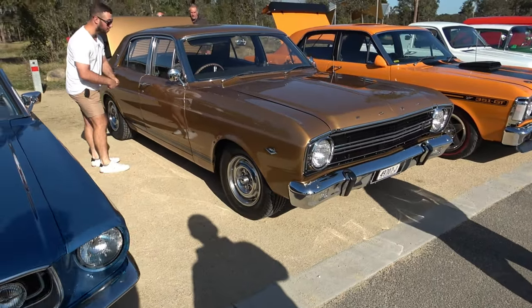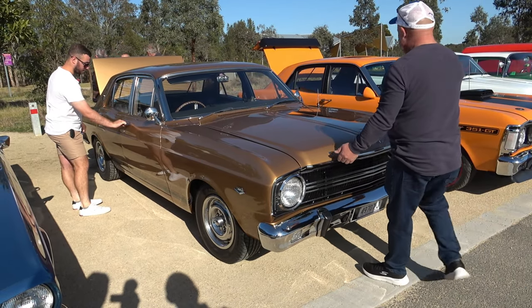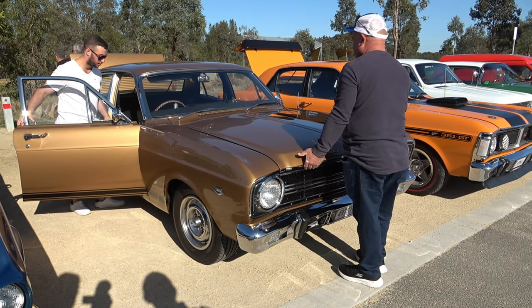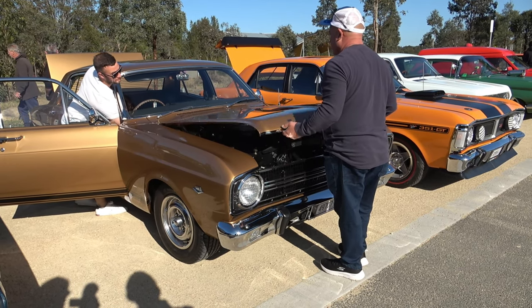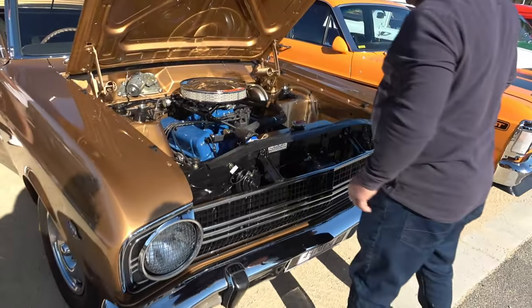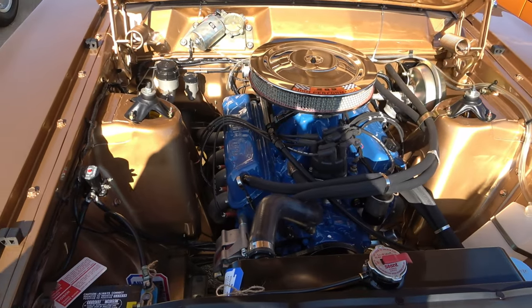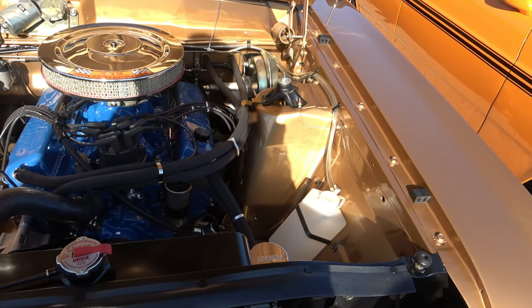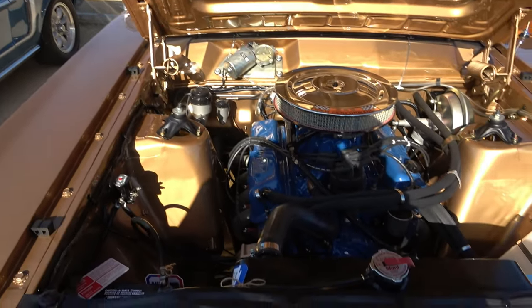This XR. She's a beauty, this one. Looks brand new, like it just come out from the showroom floor or the oven. Check out the engine bay, ladies and gents. Mate, I wouldn't mind cooking some bacon and eggs on here. No worries. Cleaner than my plates. Jeez, check it out. Wild.